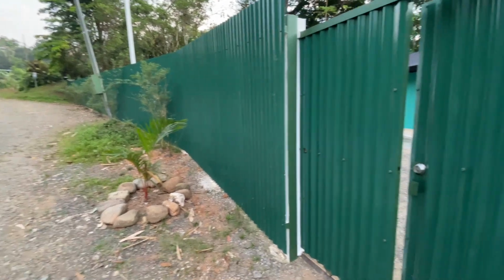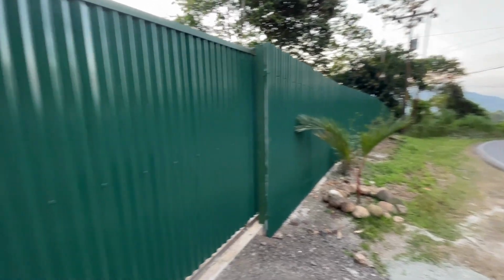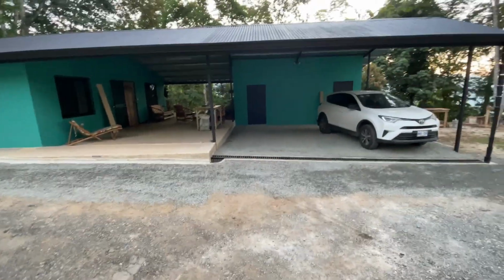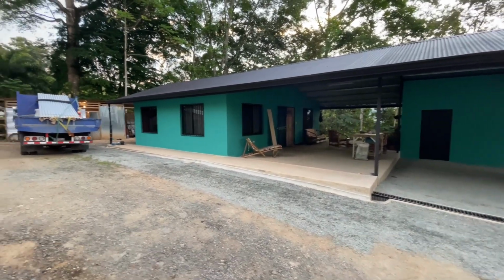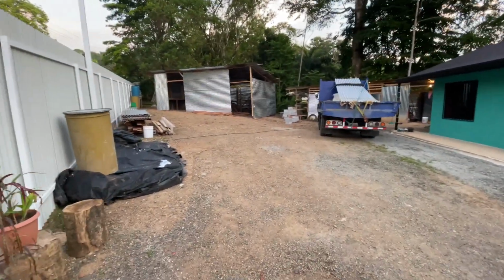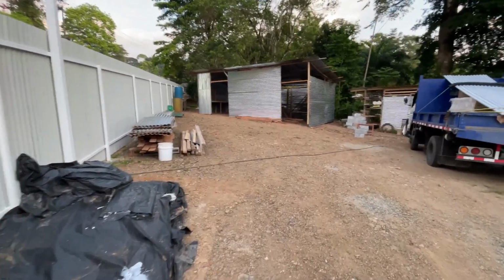All right, we are outside the casita. This is the big fence and our road. And some of you have asked to see the grounds. So we're gonna do a little walkthrough of the whole property. This is what you see when you first walk in. My new studio, yay! And the casita. And this will kind of show you how big the space is here. This is the upper area where we're temporarily living.